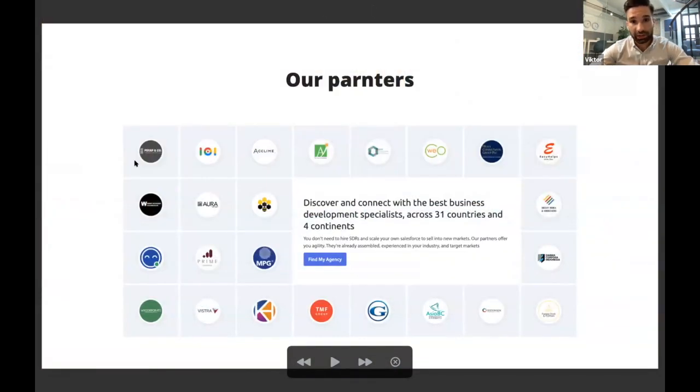We work with companies all over the world. Some of them are very small startups. Some of them are large companies like TMF. TMF is one of the largest corporate service providers in the world, Vistra as well. And some of them are very small domestic companies, like, for example, Dharma Corp in Indonesia. So we try to provide good options for every potential customer so that they can decide themselves which one they want to work with.